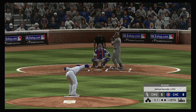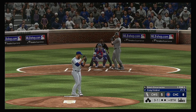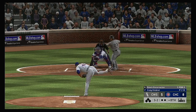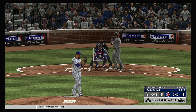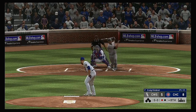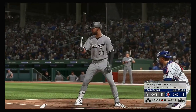Three balls and a strike to the Chicago leadoff hitter. If you're at the plate in this situation, you're only thinking one thing, and that is get on base. You got three balls. It has to be perfect over those 17 inches for you to pull the trigger. A walk is as good as a knock right here. Now the 3-2 pitch is swung on and missed. He got him on strikes.